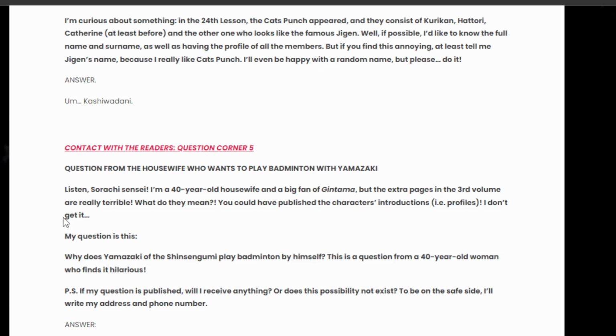Question from the housewife who wants to play badminton with Yamazaki. Listen, Sorachi-sensei, I'm a 40-year-old housewife and a big fan of Gintama, but the extra pages in the 3rd volume are really terrible. What do they mean? You could have published character introductions, i.e. profiles. I don't get it. My question is this. Why does Yamazaki of the Shinsengumi play badminton by himself? This is a question from a 40-year-old woman who finds it hilarious. P.S. If my question is published, will I receive anything? Or does this possibility not exist? To be on the safe side, I'll write my address and phone number.